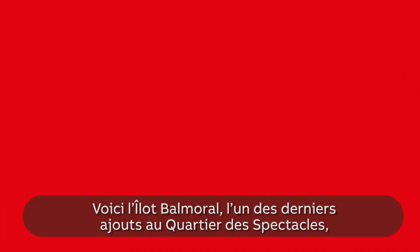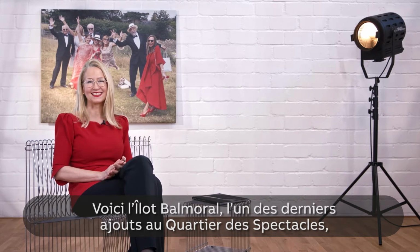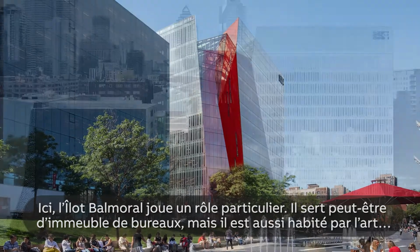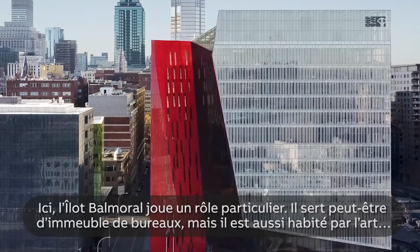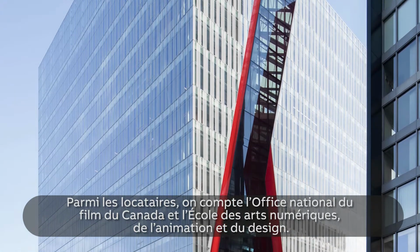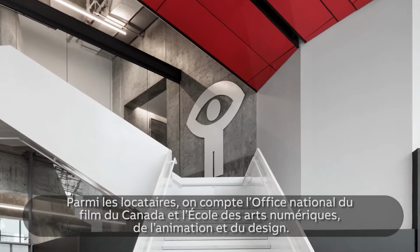This is Îlot Balmoral, one of the latest additions to the Quartier des Spectacles, a cultural zone at the heart of the city center's regeneration. Here, Îlot Balmoral plays a special role. It may be an office building, but it also has an artistic spirit. Tenants include Canada's National Film Board and the School of Digital Arts, Animation and Design.